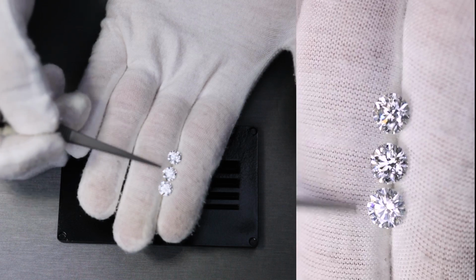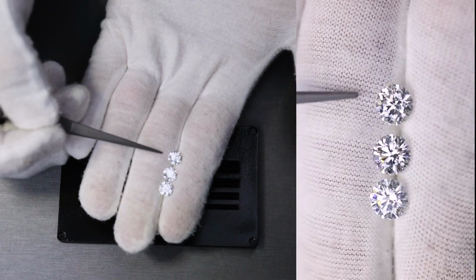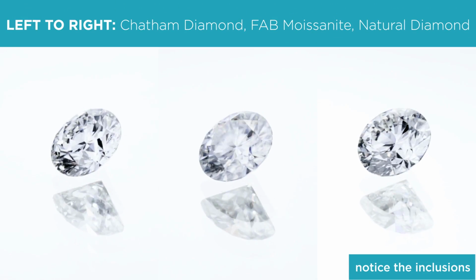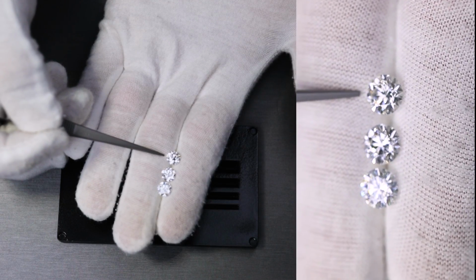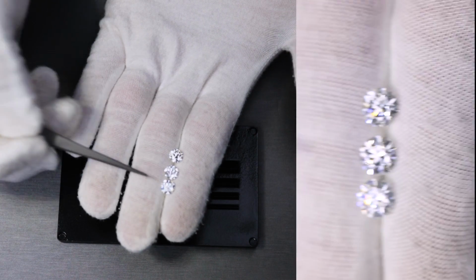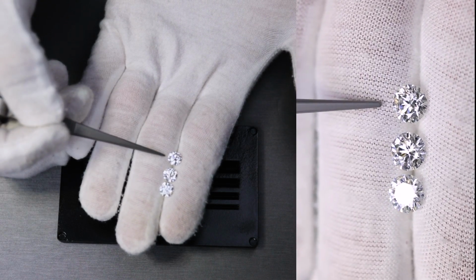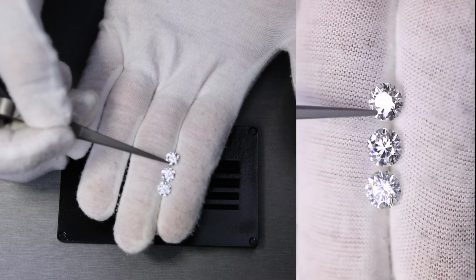Okay, so if you take a look at all three of these stones, in terms of optical properties, they all look relatively the same. The sparkles are almost all relatively the same. The way it looks is almost all relatively the same. The difference here is this is a near colorless, this is a colorless, and this is also a colorless. These two are diamonds. This is a lab diamond. That's a moissanite.